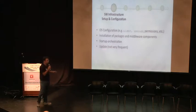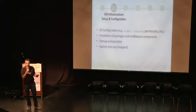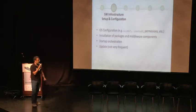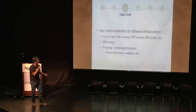Then you need to update them, okay? So this process here, it's not like updating code, we'll talk about code pushes in a second, but from time to time, you might want to upgrade the version on which you're running, for example, moving from, I don't know, Rails 2.something to Rails 3.something, or Tomcat 5 to Tomcat 6 to Tomcat 7. It doesn't happen very frequently, but your environment needs to be able to support it.